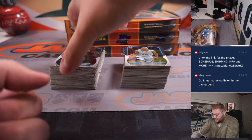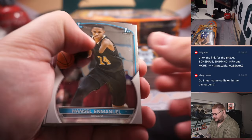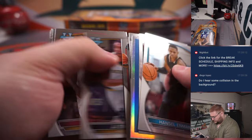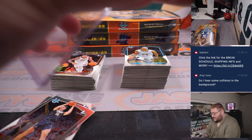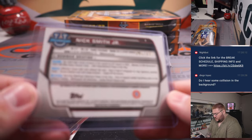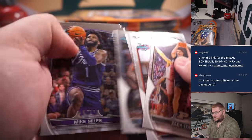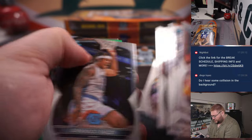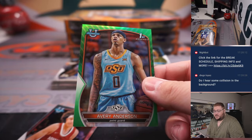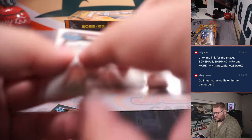All right, box one, folks. Let's get it. First auto, Nick Smith Jr. refractor on the Bowman first auto. That's the N plus O spots going to Matthew. 146 out of 499 on the Nick Smith Jr. Some green coming up. True green for Avery Anderson. Spot A and Paul, 84 out of 99 on the double A.